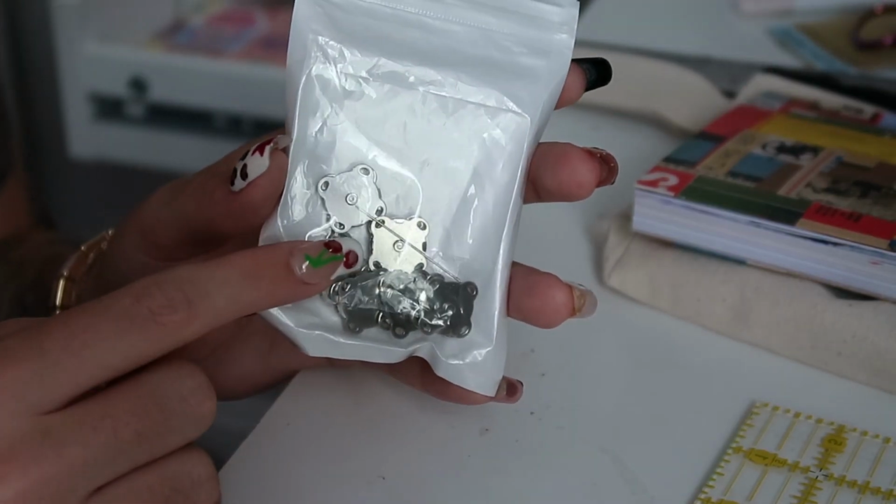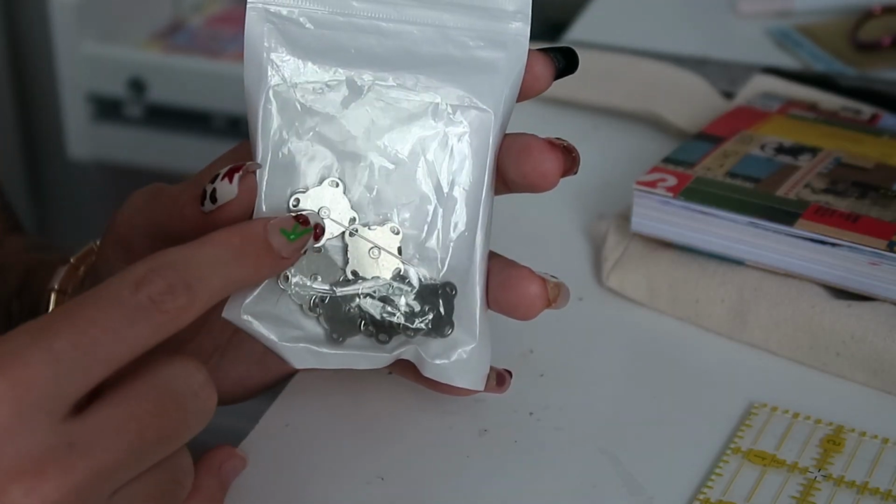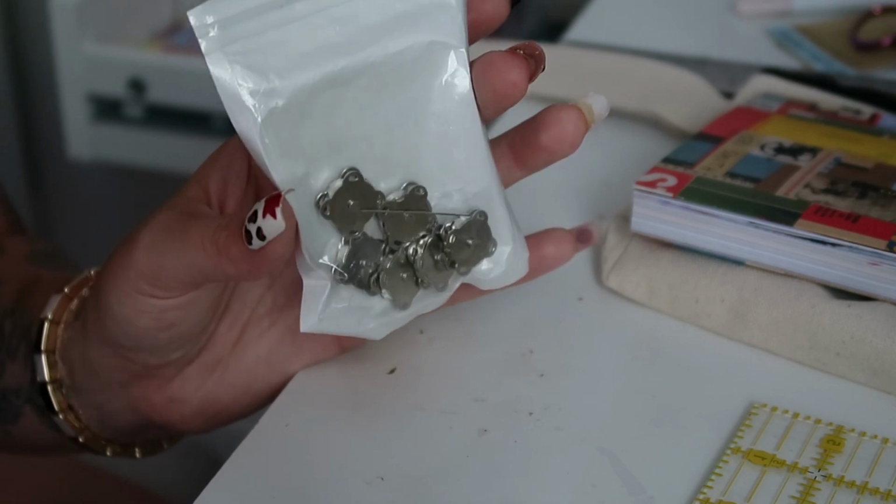I also have these magnetic closures. I put these on bags so that way they can magnet it shut. There's two sides, they're just attached all here. These will also go in with my tags.